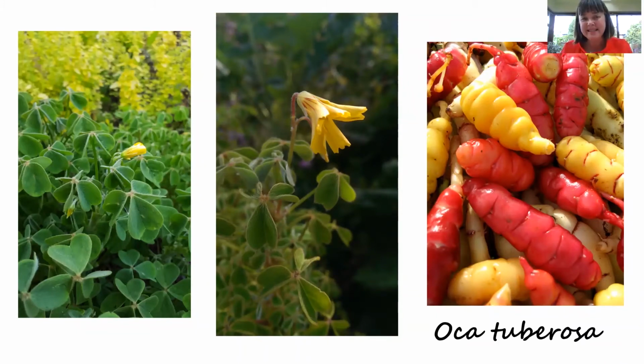These are from the Andes, or that area. And they, along with a couple of other ones like ulloco and yacon and a few other different types, they're sort of the new cool things to grow. Well, okay, cool for me. But they are amazing.